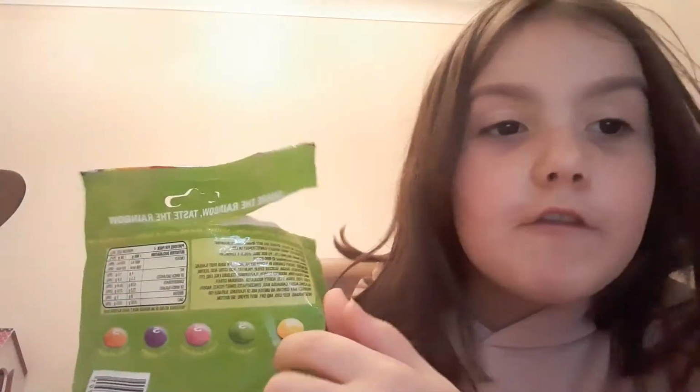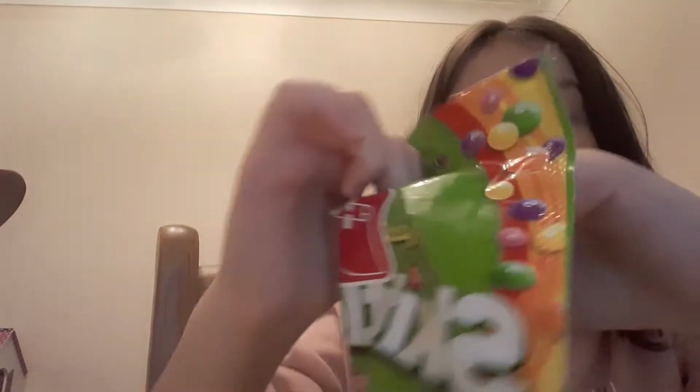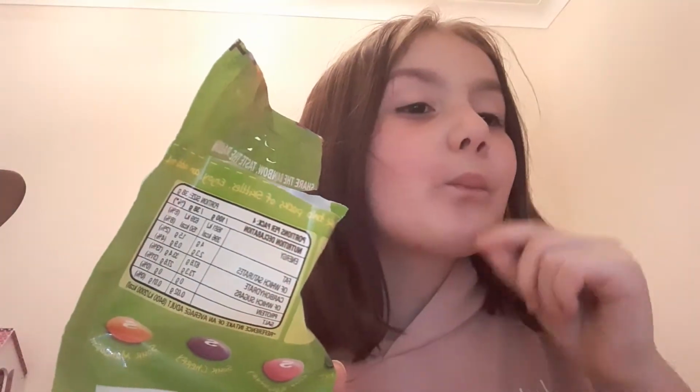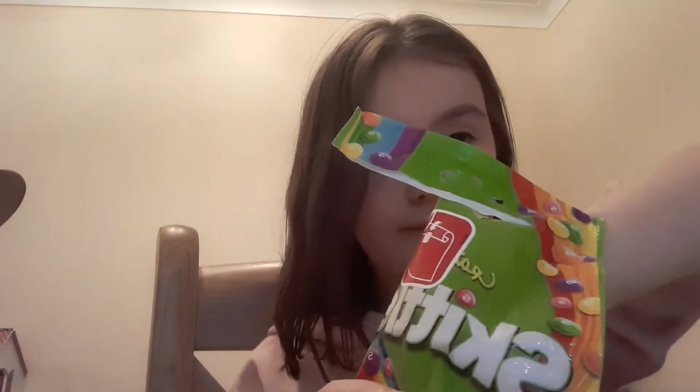I'm gonna try to find sour pineapple, sour apple, sour raspberry, and sour cherry. So first we've got sour pineapple. Found it. It's right here. Let's taste test. That is sour. So I've got to try to find all the yellows.